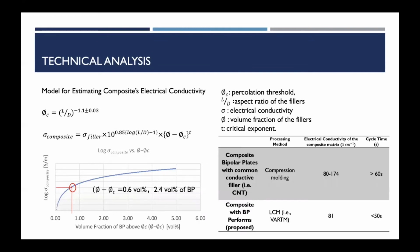The result shows a promise of using bucky paper, as the predicted electrical conductivity is very close to the DOE target. In addition, the use of bucky paper in composite bipolar plates enables higher throughput. Specifically, using VARTM methods mentioned above shortens the cycle time to below 50 seconds, as opposed to 60 to 360 seconds using the state-of-the-art compression molding.